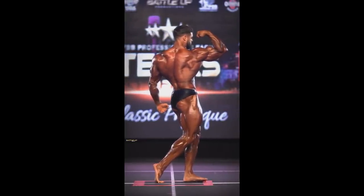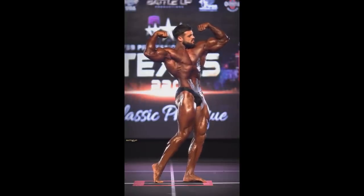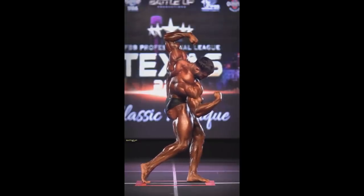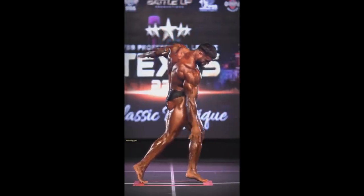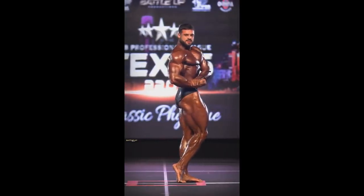I think he got this 3rd place here basically based on his reputation and posing and stuff like that, but as far as conditioning and just overall package, he didn't really bring it. He could have been much, much better. Look at his pose, it's really good. He has a lot of potential. But again, he needs to be more conditioned, fuller, harder.